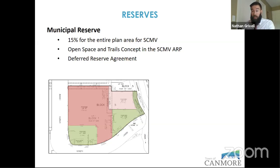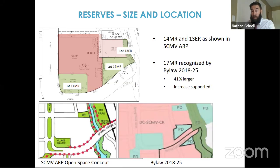With regards to the location and size of reserves, Lot 14 MR and Lot 13 ER are generally consistent, as shown in the ARP's open space and trails concept. Lot 17 MR is not shown on this concept, as you can see on the slide, but is recognized through bylaw 2018-25. The lot is 41% larger than estimated at the time of the bylaw, but administration supports the increase as it adds recreational potential to the parcel in addition to its primary function as a creekside trail.